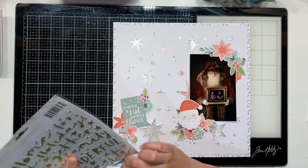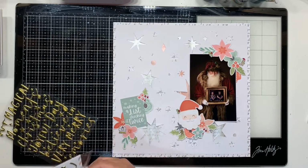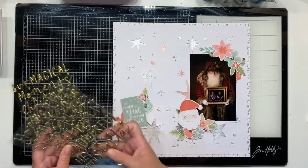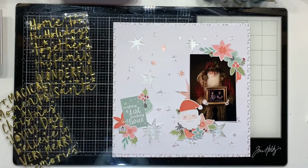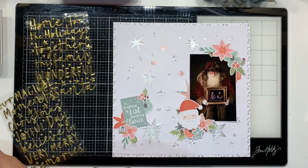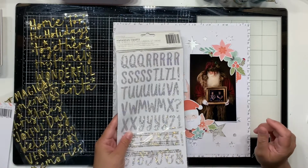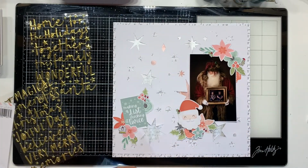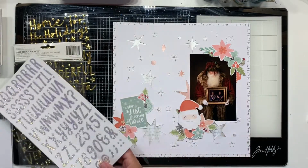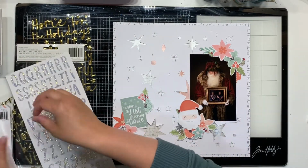So now I'm going to come in with my title. So I pull out one of the thicker puffy title stickers. Now this is from the new Cocoa Vanilla Studio collection, Joyful. So I knew that they had the puffy sticker Christmas. So I used that. And then I'm trying to decide which thickers I want to use. And so I do end up using these ones.